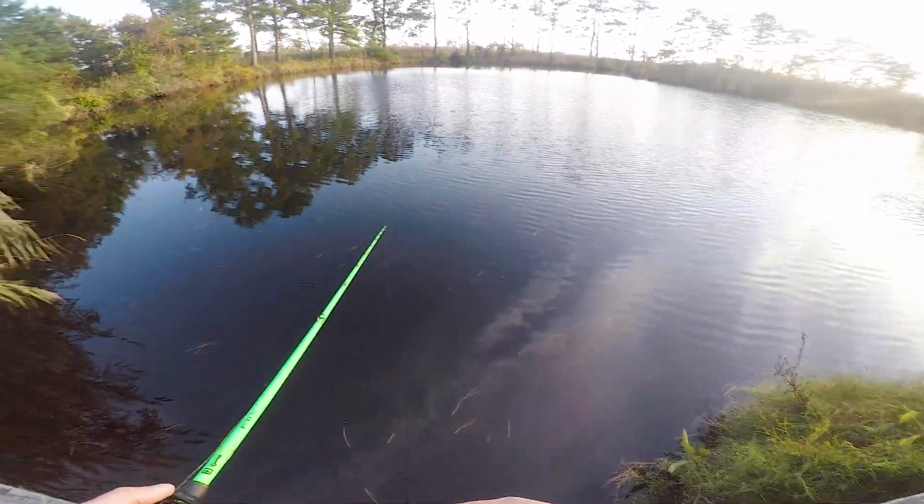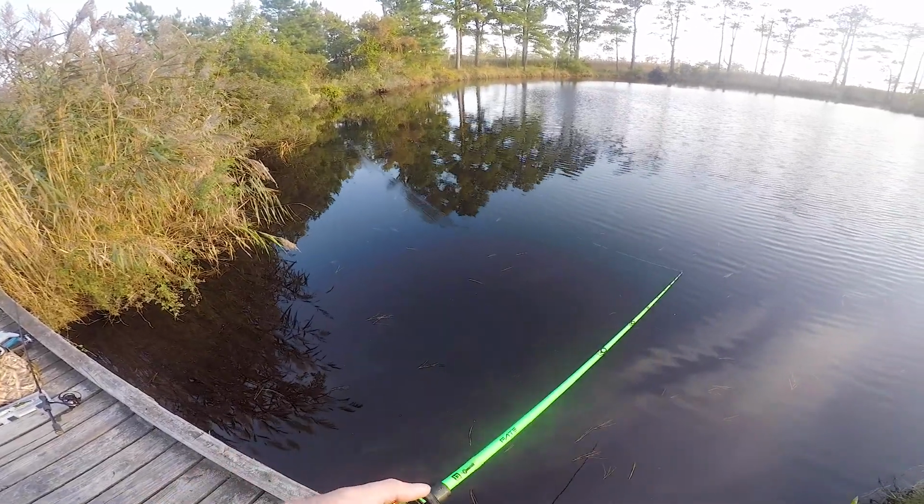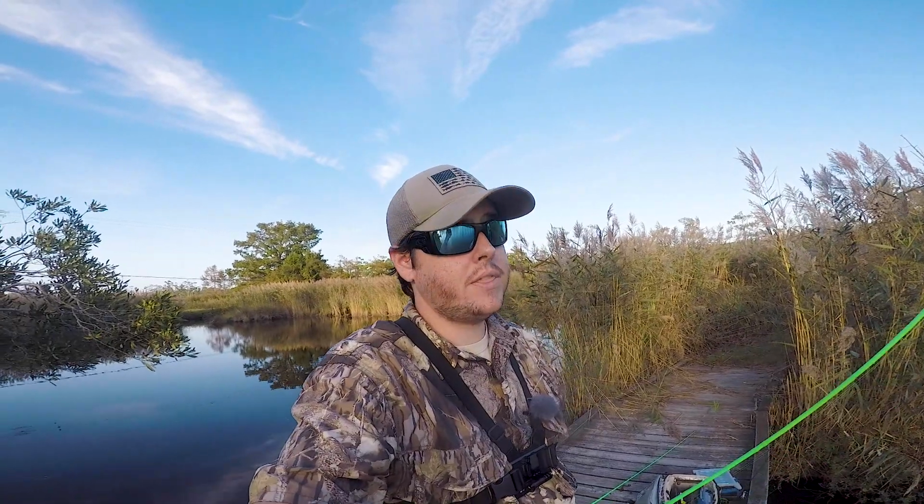I think I've caught a fish on every lure that I've tried today. If this was an MTV Slam, I'd be golden. Well guys, that's it. I think I'm gonna go ahead and call it a day. I think it was a pretty successful day. I caught something on every single lure that I tried today, and it was a good day.